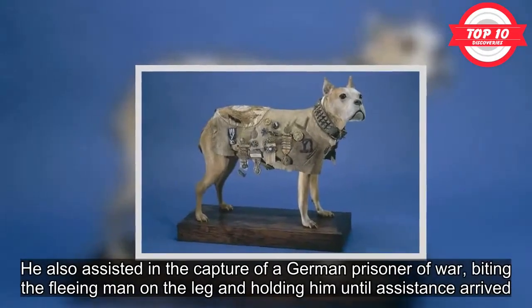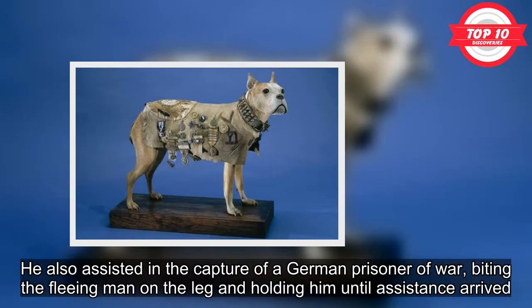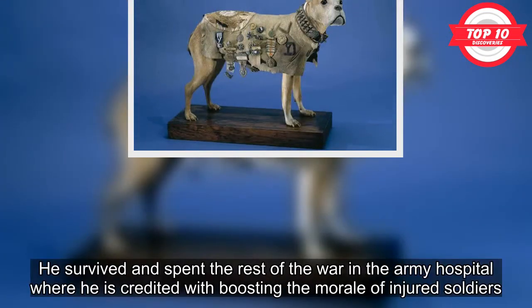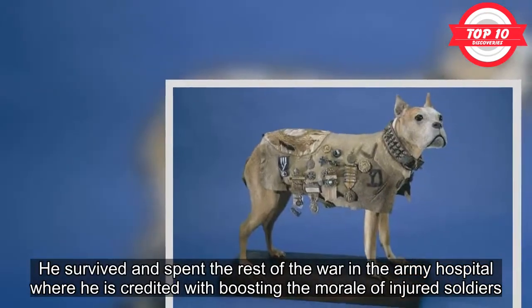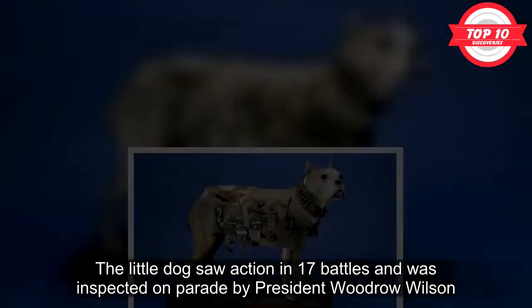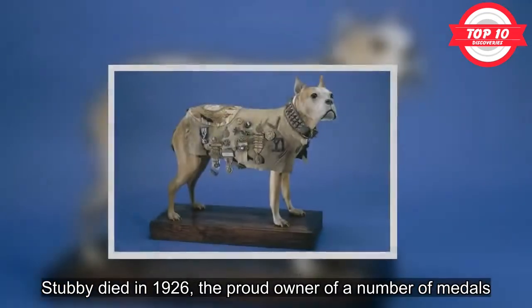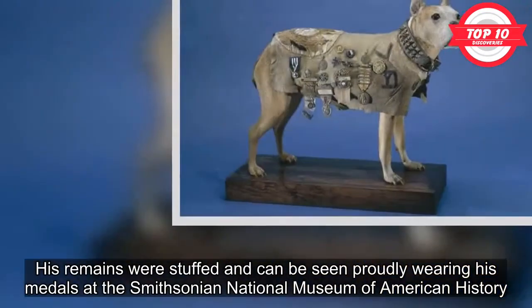He also assisted in the capture of a German prisoner of war, biting the fleeing man on the leg and holding him until assistance arrived. Stubby was injured during a grenade attack, taking shrapnel in his leg and chest. He survived and spent the rest of the war in the Army hospital, where he is credited with boosting the morale of injured soldiers. The little dog saw action in 17 battles and was inspected on parade by President Woodrow Wilson. Stubby died in 1926, the proud owner of a number of medals. His remains were stuffed and can be seen proudly wearing his medals at the Smithsonian National Museum of American History.